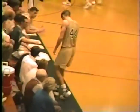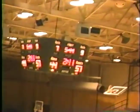A blocking foul on Oshkosh North, and Fond du Lac gets a standing ovation from the faithful who made the trip up here this evening. 2:41 left in the fourth quarter. Fond du Lac 57. And Ian Wade was whistled for the foul, and he has fouled out of the basketball game. Cardinals in command, 2:41 left. 57 Fond du Lac, 44 Oshkosh North. We'll be back in 30 seconds.